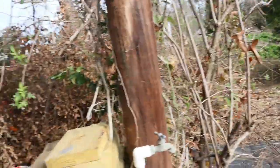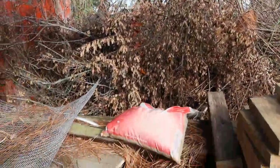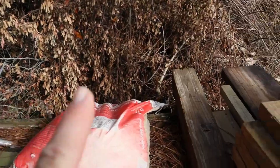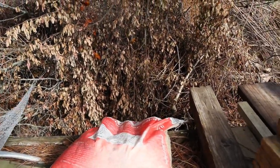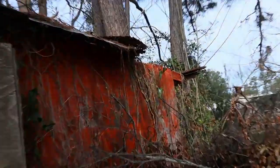And this is my compost pile. All this will be decayed in like 2 years. And this is some of the richest soil I'm going to have on the property. This is 4 years in the making. But this building's got to be torn down. There's no roof to it.